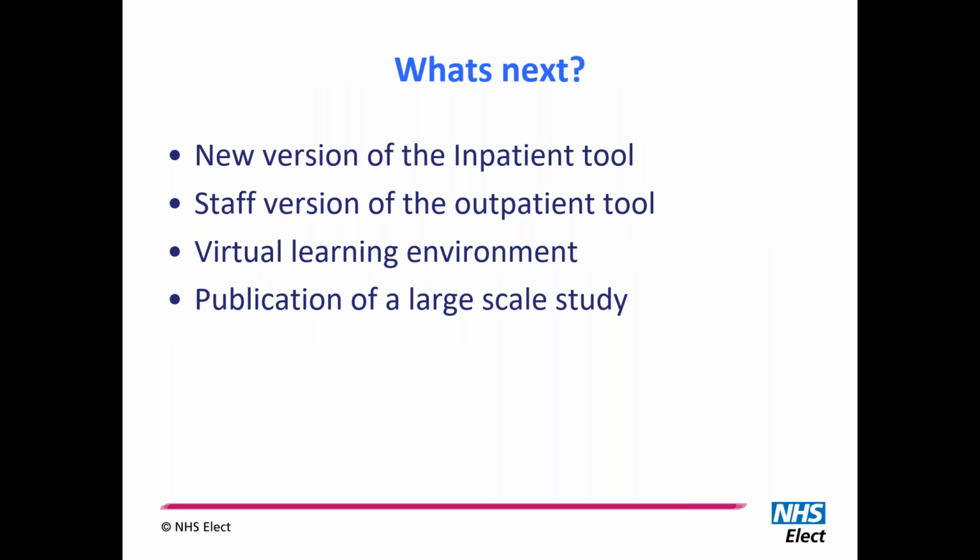So what's next then? We've got a new version of the inpatient tool, because I alluded to the fact that we've done a large-scale study about a year ago. We had a fellow with us and a graduate management trainee at the same time. So we gave them it as a project, and they took all of the data out of the web-based tool to look for themes and identify areas for improvement, and then had the devil's own job trying to access a patient group to do the co-design with.